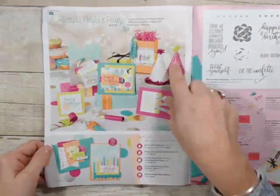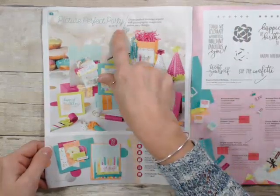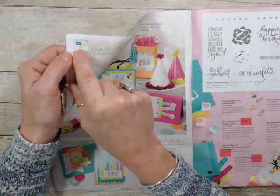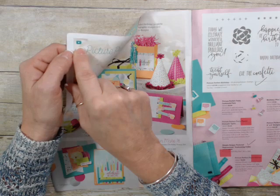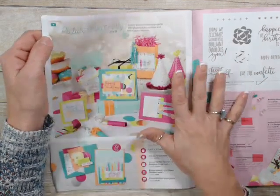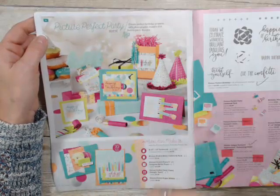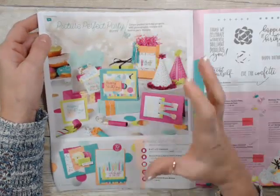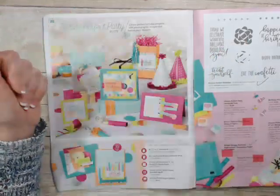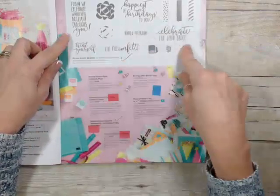So this is a suite. Everything that they show here coordinates with that. That's what it says, suite. You see the little emblem there for the video? That means they have a video for that. And again, I update my blog just before going live, and you get the list of all the Stampin' Up videos for this catalog. So here you would look for the Picture Perfect Party, and they would talk about this suite. When it's a suite, that means they get a stamp set, usually embellishments, and designer series paper. So I'm going to move that here, and you get the stamp set.